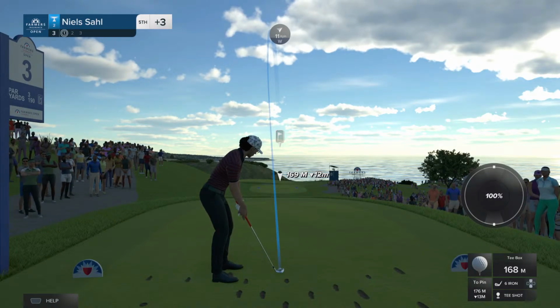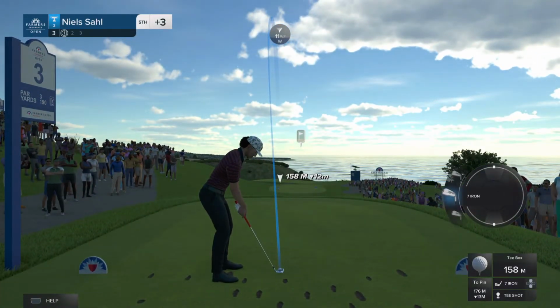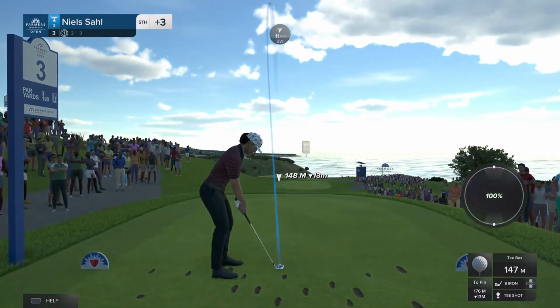I like it when they move this tee box up and it's only a wedge, because when they make it a 5-iron or more, this thing gets really difficult. Firm green, actually tilts away from you towards the ocean. This is a really difficult green to find.